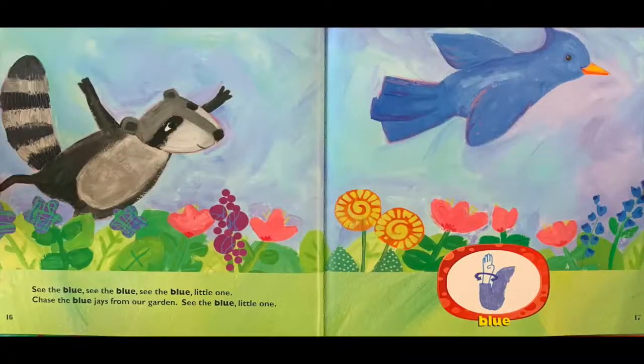See the blue, see the blue, little one. Chase the blue jays from our garden. See the blue, little one.